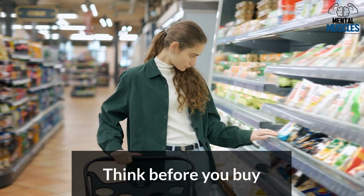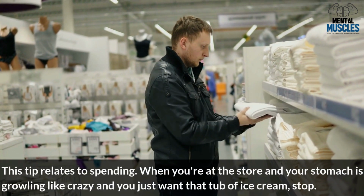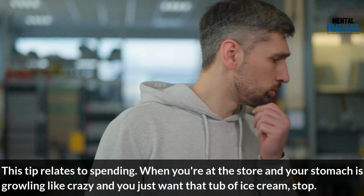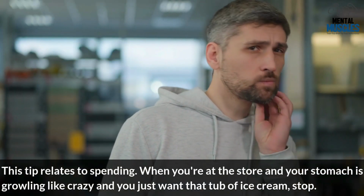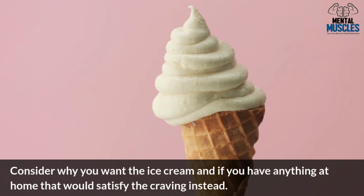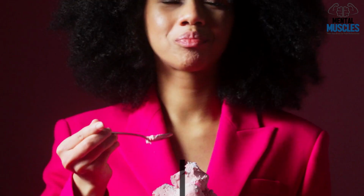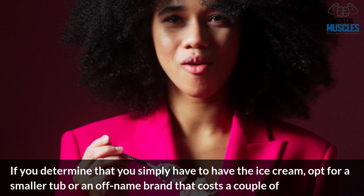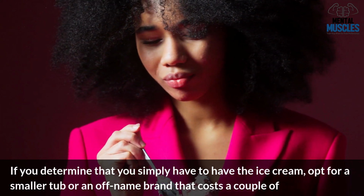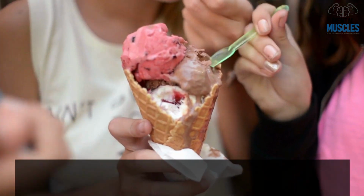Think before you buy. This tip relates to spending. When you're at a store and your stomach is growling like crazy and you just want that tub of ice cream, stop. Consider why you want the ice cream, and if you have anything at home that would easily satisfy the craving instead. If you determine that you simply have to have the ice cream, opt for a smaller tub or an off-name brand that costs a couple of dollars less.